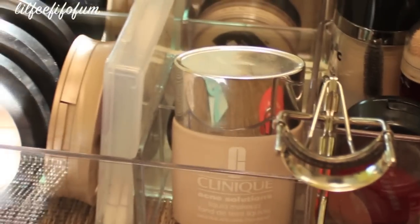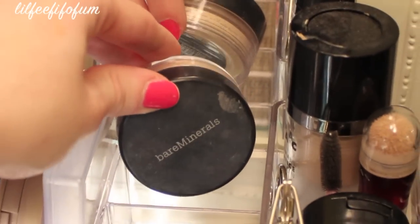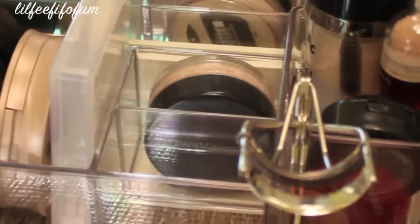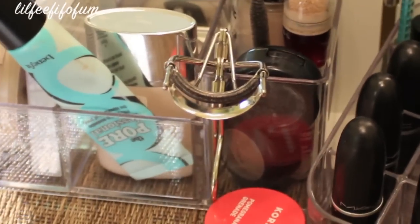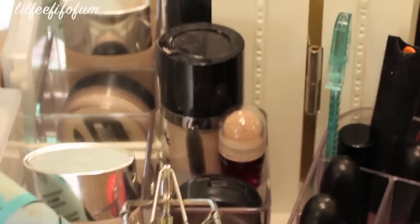And then I'm currently using my Clinique Acne Solutions foundation, so I have that here. And I also use this Bare Minerals Well Rested underneath of my eyes every single day. On the side here, I just have my Shu Uemura eyelash curler. And then I also have one of my other favorite foundations. It's from Lorac, and this one is great for fall and winter time.